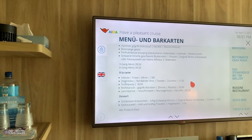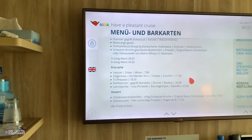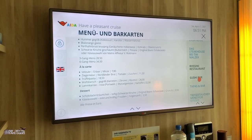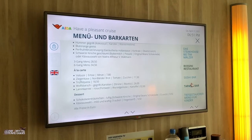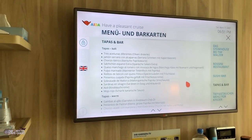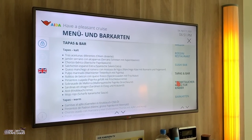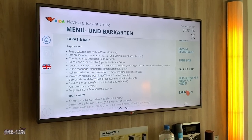They're advertising a 3-course menu for $28.50, a 6-course menu for $34.50. Then there's a sushi bar, not included in the price. Tapas bar, I think, is included. Yes, tapas is included. I definitely will be checking that out. And then there's a children's menu, and then the cocktail menu.